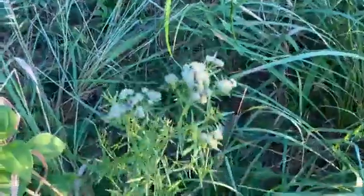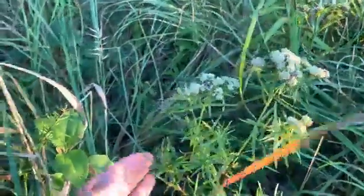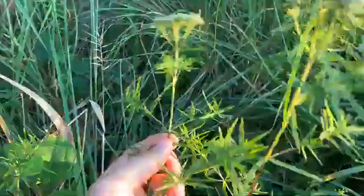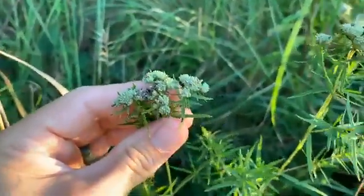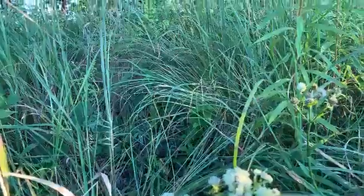And along the edges of this prairie and woodland, we'll oftentimes find our mountain mint. Again, a great way to identify mint is looking for that square stem, those oppositely arranged branches, and those flowers that grow in clusters. Once you ID those three traits, go ahead and crush the leaves, get a good smell, and oftentimes it smells like mint.